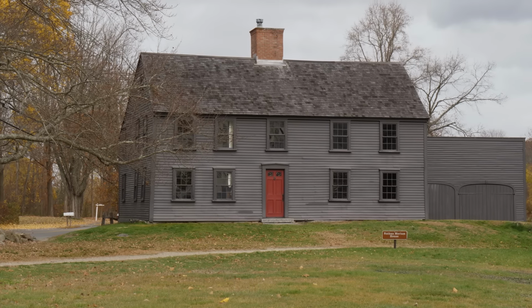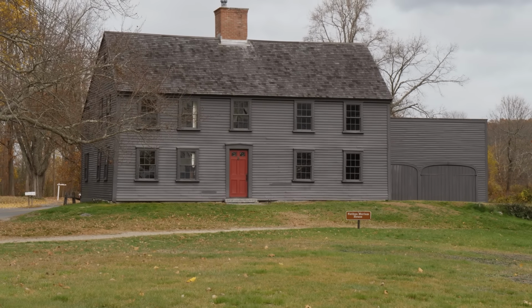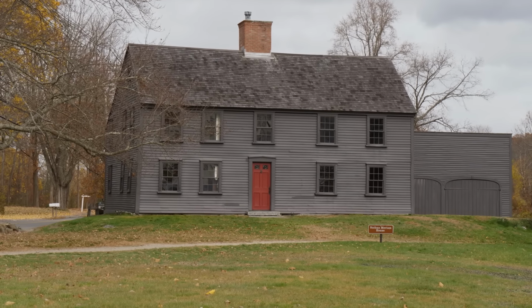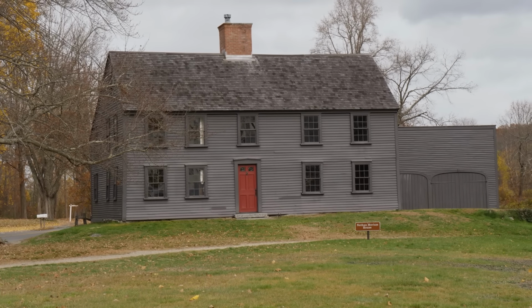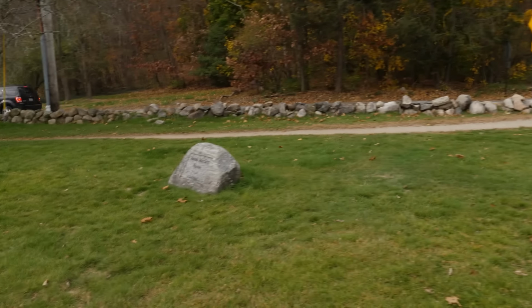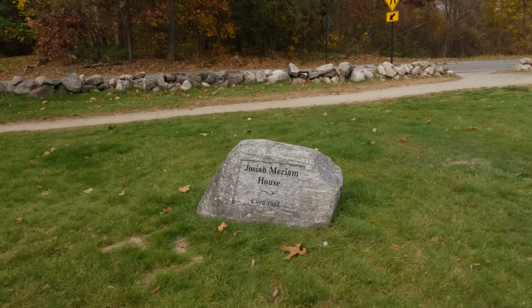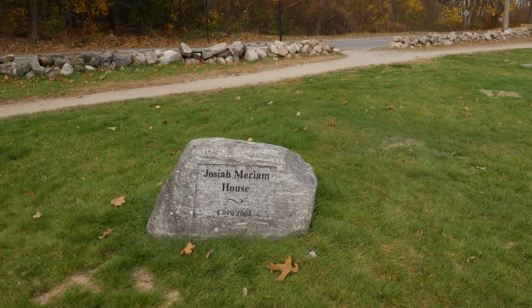If you've visited any Civil War battle sites like Gettysburg or Antietam, I'm sure that you are familiar with witness trees, trees that were alive and standing during the time of the battle. Well, this is a witness house. This is the house of Nathan Meriam. And right here, where this etched stone lies, well, this is where the house of Josiah Meriam would have stood.